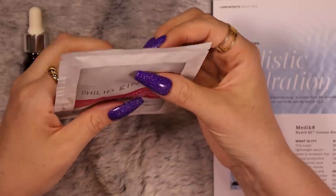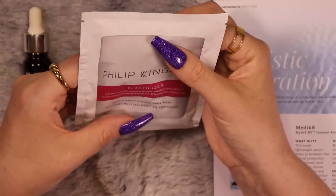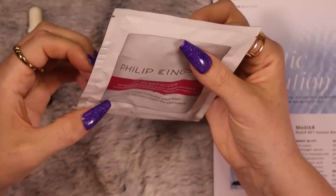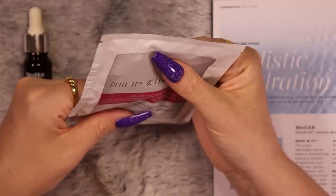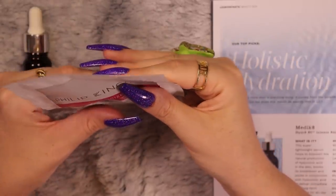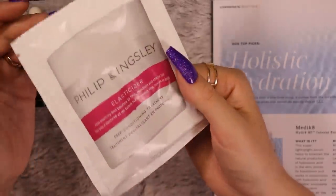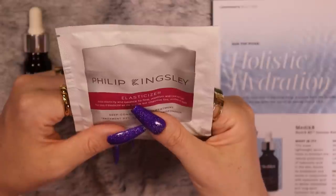What is it? This multi-award winning pre-shampoo treatment. Okay, so you do it before. Deep conditioning treatment. Pre-shampoo treatment. Encapsulates the true freshness of seaside living with its dreamy scent. Suitable for even the finest of hair. It adds elasticity, manageability, bounce, and shine, whilst visibly reducing breakage over time. So this is actually 40 mils in this pouch. It's pretty heavy. I don't know how many uses that is.